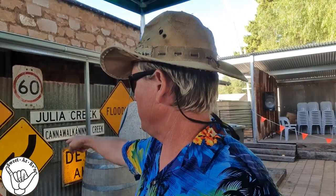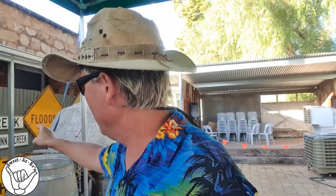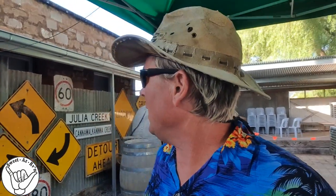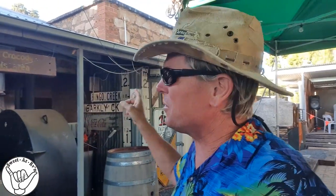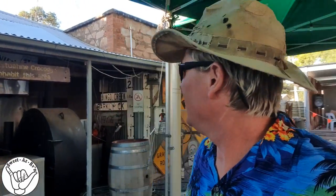I don't know about the Big Dipper that goes the other way, but Julia Creek, and I can't pronounce that one. Canna Walker Cannanini Creek, something like that. Might need a couple more ginger beers. And then there's another couple over in here. Barclay Creek, definitely know that one. Dingo Creek, lots of dingoes around. But crocodiles, yeah, we've been through all those.